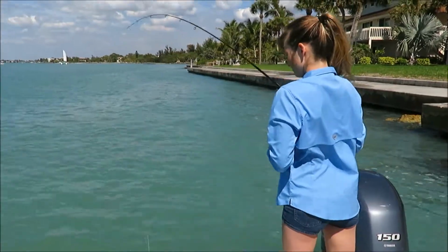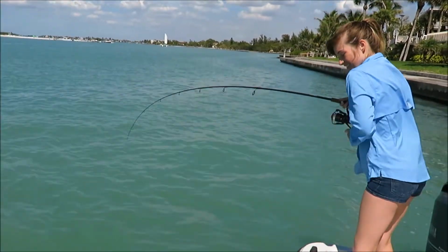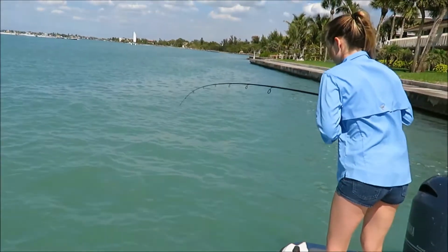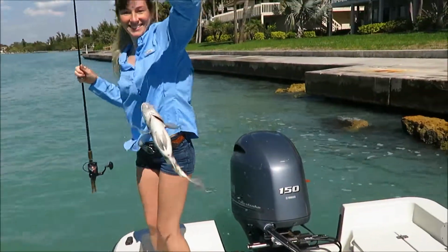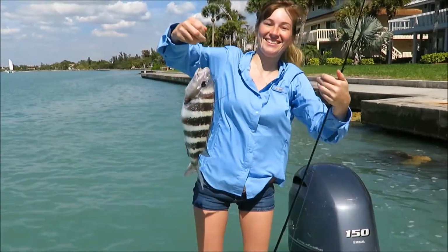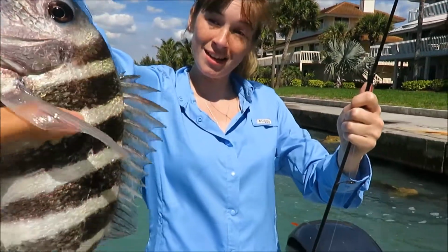All right, we're out here fishing. Oh, reel, reel, reel, reel, reel. There we go. We're out here fishing in these rocks, which is perfect sheep's head habitat. And yes, indeed. What do you got? Nice fat sheep's head. Perfect. There you go. Hold him up a little bit for everybody to see. That beautiful fish.